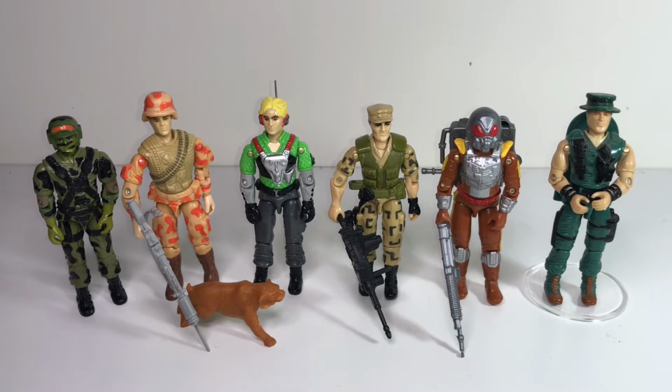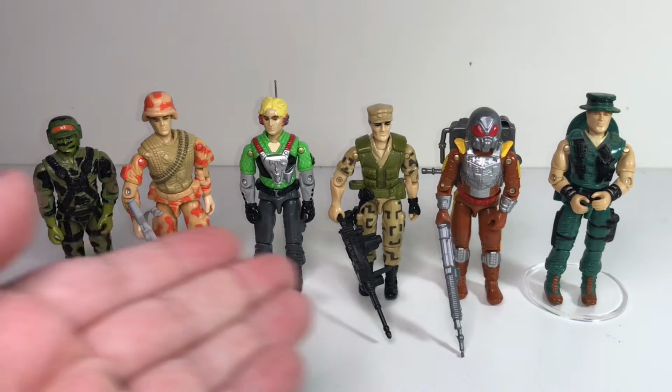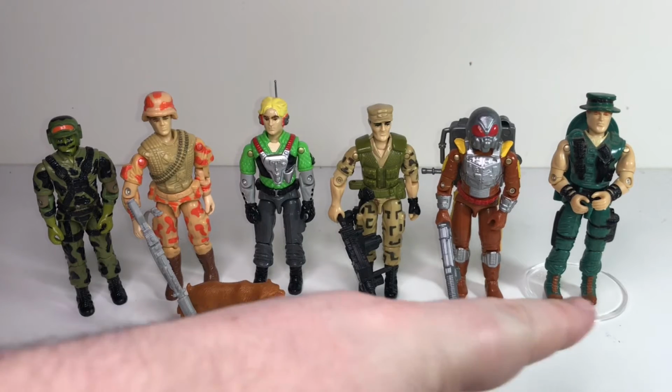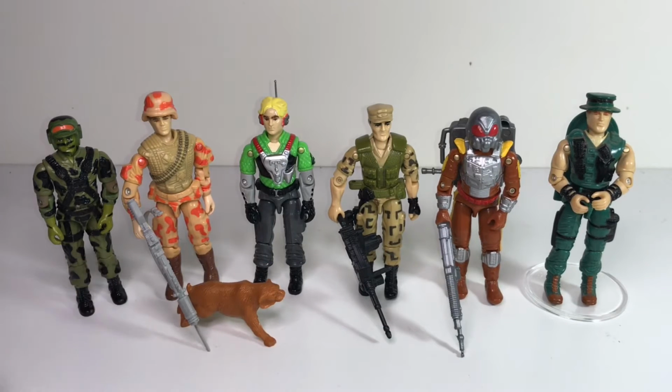Although the rub with that was, knowing that the Collectors Club was getting the pieces together and investing money in tooling new parts to give us these characters, it was almost a certainty that they would give us these versions of the characters subsequently, like either in a figure subscription service or maybe in a future box set. Because what you're looking at here, these are the regular retail releases that I owned as a kid of these characters that came out in 1988.